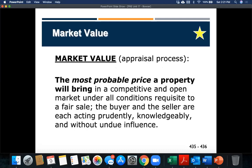Market value. Okay, the appraisal process. Now we're kind of talking about market value. So market value is the most probable price a property will bring, and this is the key part here: in a competitive and open market, under all conditions requisite to a fair sale, the buyer and seller are acting prudently, knowledgeably, and without undue influence.